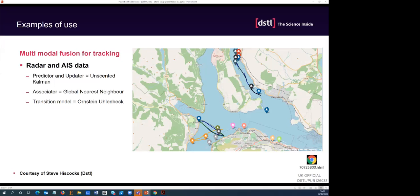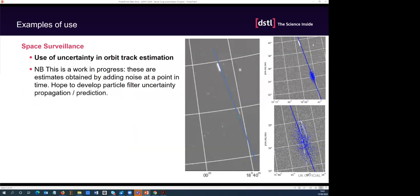This is an example of fusion of radar and AIS data. This is just using a standard set of tracking algorithms, an unscented Kalman filter with some global nearest neighbor, with an Ornstein-Uhlenbeck transition model, and this enables us to explore the fusion of 2 different modalities. Here, this is on the west coast of Scotland, and we're looking at radar and AIS data of various shipping traffic around the west coast of Scotland. There's a link in there which enables you to open up a Chrome version of that map and zoom around, but we won't do that at the moment. Let's see if we can move on and get some time. Move on to the next slide.